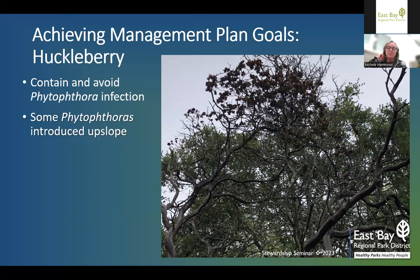We use this Phytophthora infection map to plan the timing of vegetation work. For example, the fire department works clean areas first and infected areas last to contain the spread of any Phytophthora infection. All staff that enter infection areas use strict decontamination best management practices and arrive clean and leave clean.